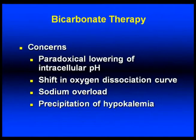Bicarbonate therapy. Concerns with bicarbonate therapy, which back in the 70s, early 70s, bicarbonate therapy was routinely used to treat DKA. Now it's not. There are only rare exceptions when you would want to give it. You worry about paradoxical lowering of intracellular pH, and we'll talk about that a little bit later before we finish. You worry about a shift in the oxygen dissociation curve to the left, which would interfere with oxygen offloading in these critically ill patients. You worry about sodium overload, and primarily I worry about precipitation of hypokalemia.